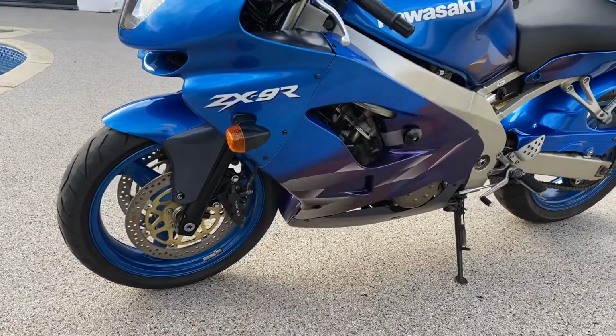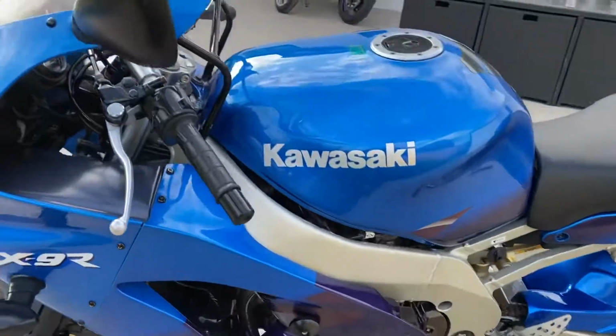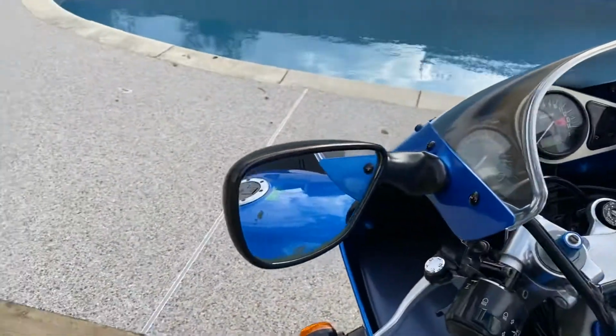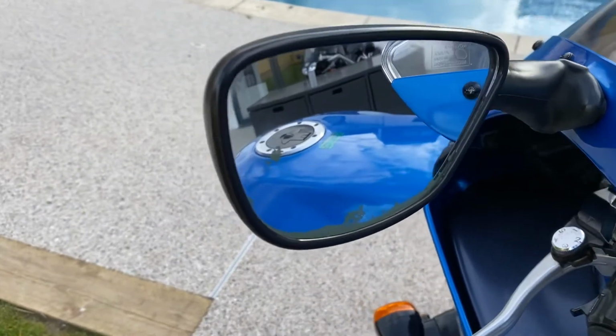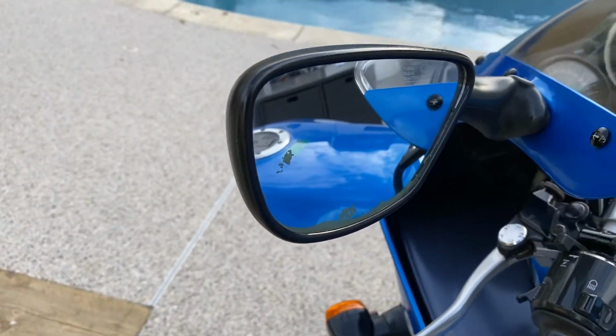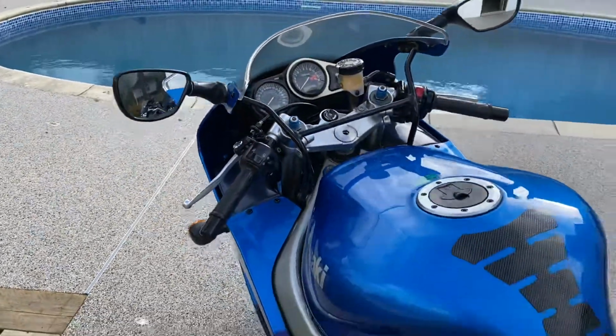Around at the front, the nose cone and the left hand side panel are equally in beautiful condition. There's a little bit of lifting of the mirror, just see in the bottom there, a lot of the older mirrors go a bit like that, but nice to see it's not been replaced and it is original.